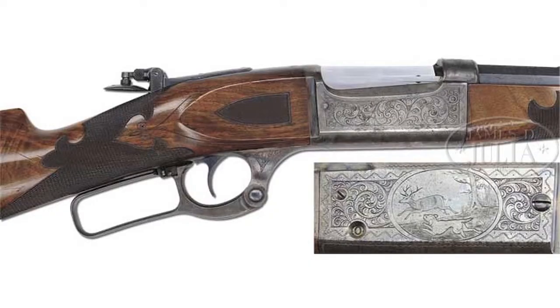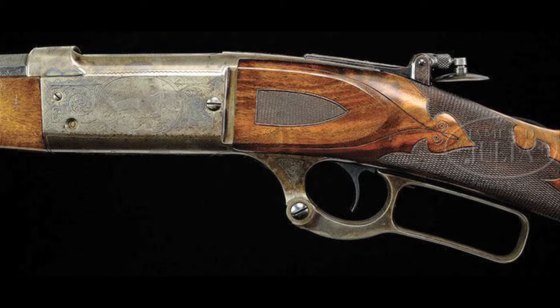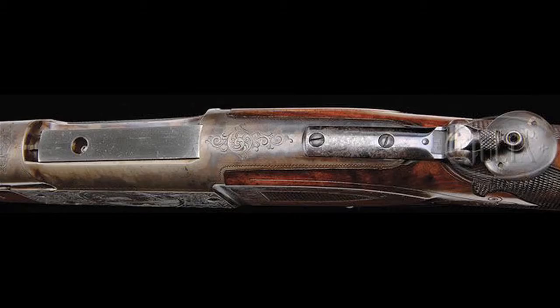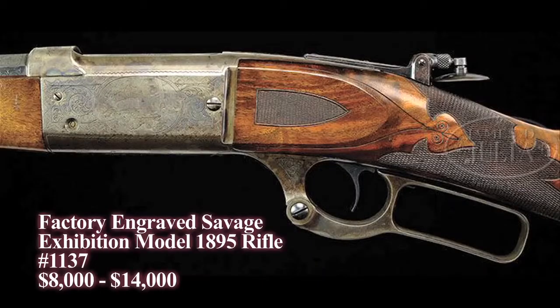It is alleged that this rifle was presented to Calvin Coolidge, President of the United States. And it was made explicitly for the 1898 New York exhibition, and it was engraved by what appears to be Herman Ulrich, who was the master engraver at Marlin at the time, when Savages were being made by the Marlin factory. It remains in very nice, high condition, and carries a pre-auction estimate of $8,000 to $14,000.